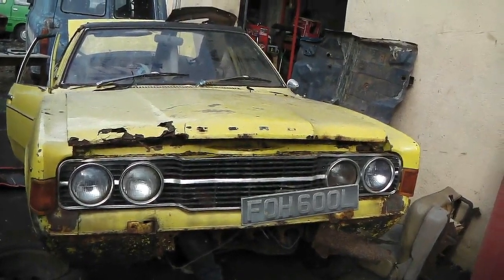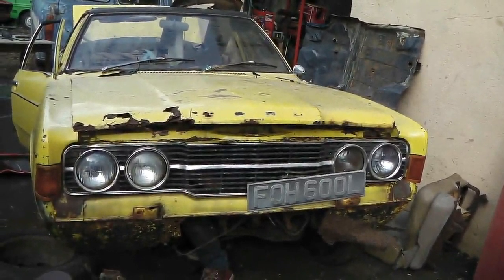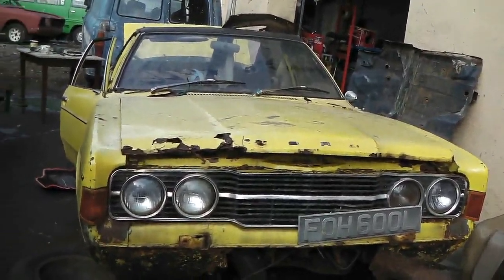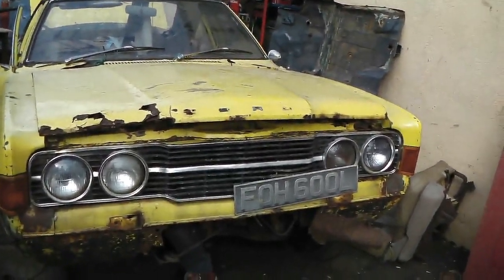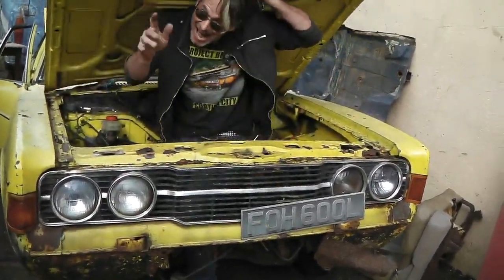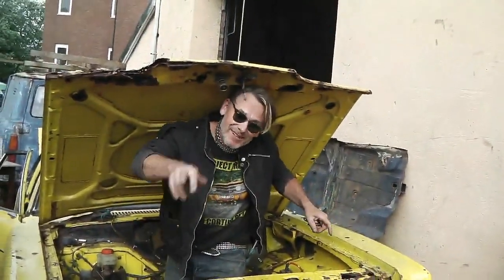That's as quiet as a mouse. What a good runner that. As quiet as a mouse, that Cortina. Can you hear it? It purrs like a kitten. I wonder what's under the bonnet. Well, it's a 1300 or 1600. We'd have to have a look, wouldn't we? Oh, hang on. What's this? No wonder it's as quiet as a mouse. I'm Pete C from Cortina City.